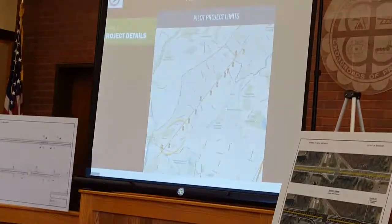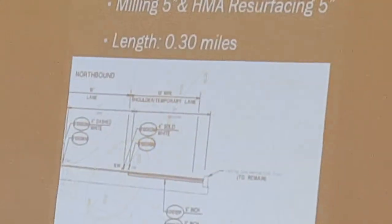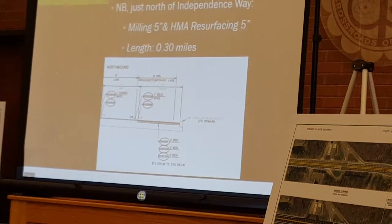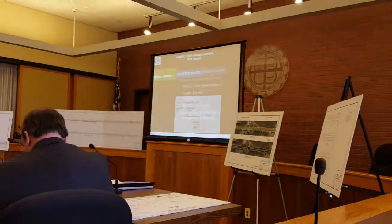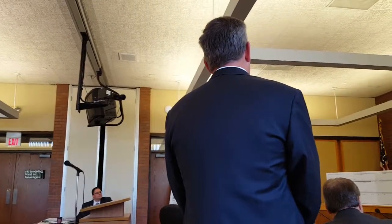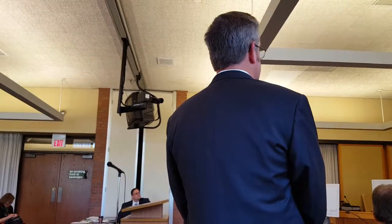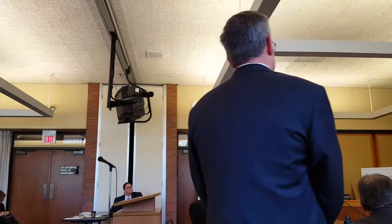Again, this just shows the limits of where we're gonna focus this pilot project, which is the southerly section of South Brunswick. And this shows the area. There's about a third of a mile where we're gonna mill and resurface the roadway in order to support the traffic. We're gonna restripe the roadway. The inner shoulder is gonna be reduced from 3 feet down to 1 foot. We're gonna provide 3 12-foot-wide lanes. And we're not gonna resurface the roadway, so all we're gonna do is grind out the existing stripes and repaint the new stripes.